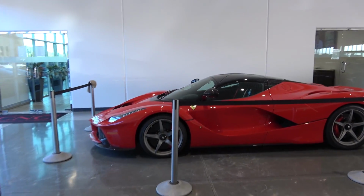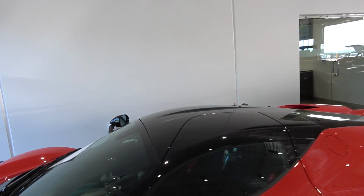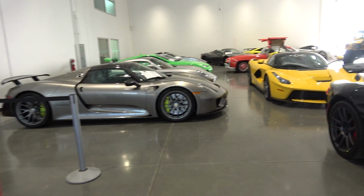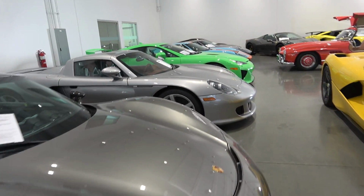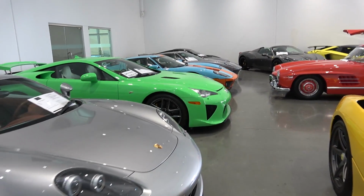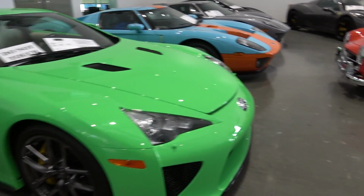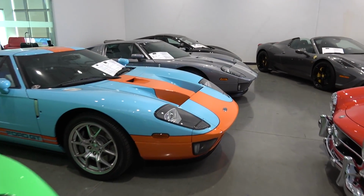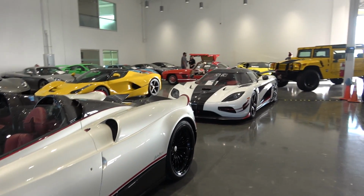Quick rundown of the cars. We got a standard LaFerrari coupe with the black top. You don't see a lot of full painted LaFerraris out. We got the 918, we got the Carrera GT. Of course, you got the special one of two. I forgot the exact color code of this green LFA, but there's two of them. The other one has a red interior. Heritage 4 GT, Pagani Huayra Roadster, and of course the Agera RS.